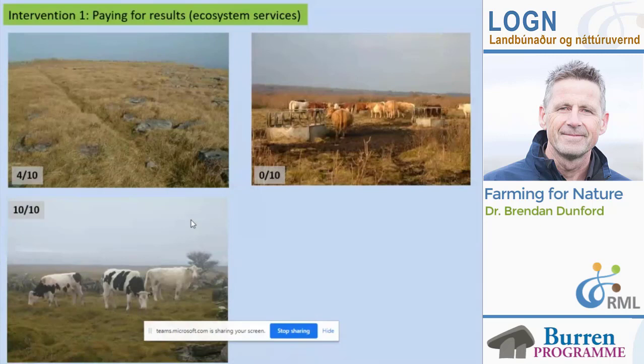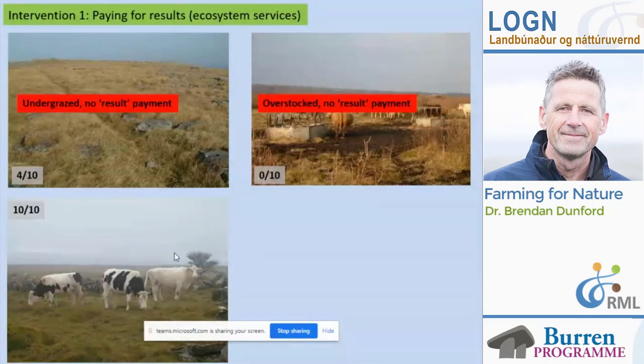So every year, we visit all of these fields and give each one a score out of 10. Top left scores 4 out of 10. It's not very good. Top right is a disaster for the environment, so it's 0 out of 10. But on the bottom left, it's actually very good for nature and for biodiversity. It's balanced. It's very, very well managed. So we give it a 10 out of 10.